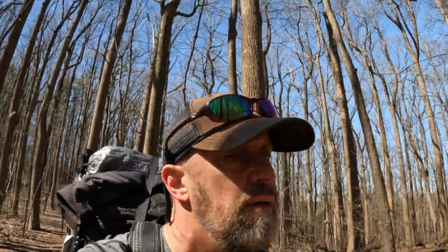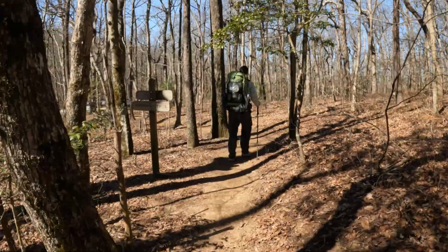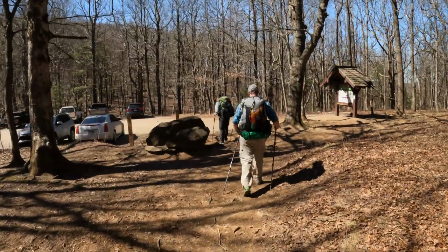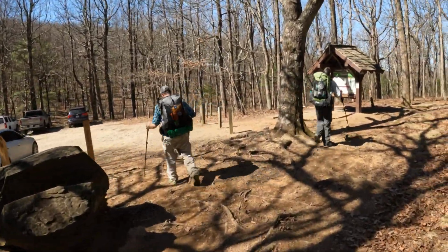We crisscrossed the Benton MacKaye several times. Appalachian Trail, Benton MacKaye. Don't have time for that one today. Let's keep going to the shelter. Springer Mountain, 1.9. Woohoo! This is the famous parking lot where people park here to go to Springer.